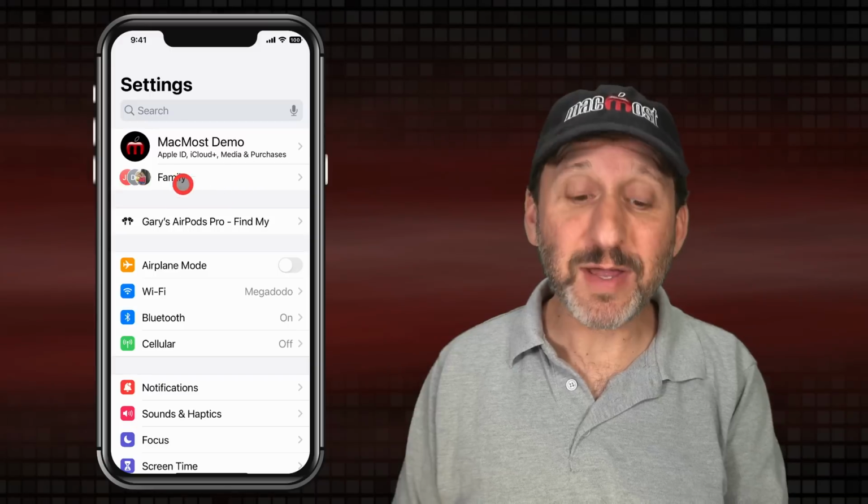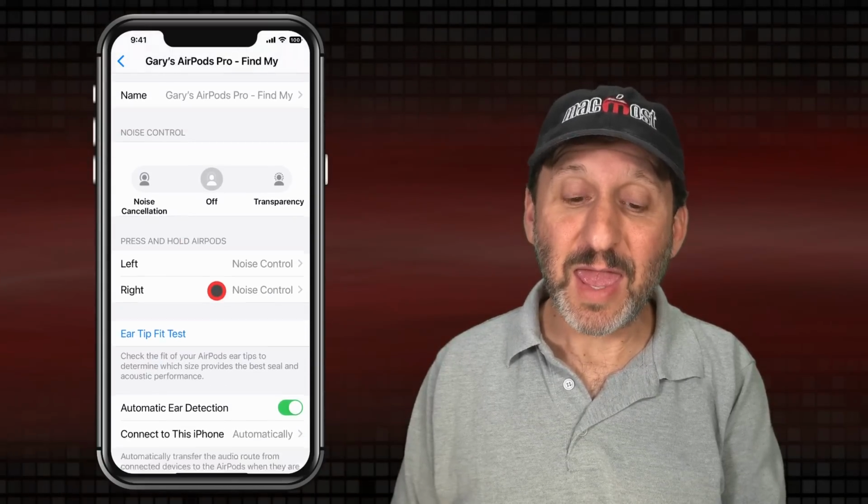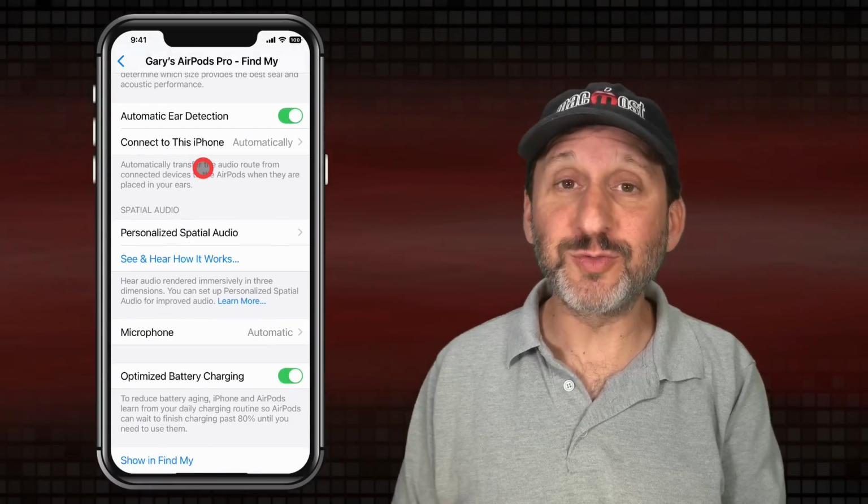In the Settings app you'll now get a special thing that appears at the top when you're using AirPods. And you can dig down and get to all of your AirPods controls really easily.